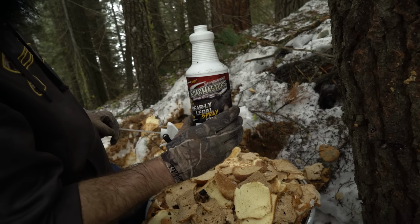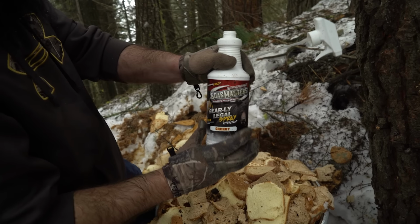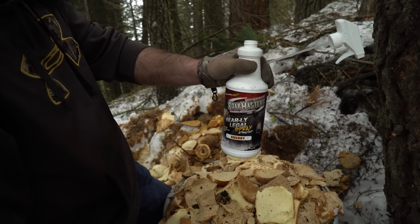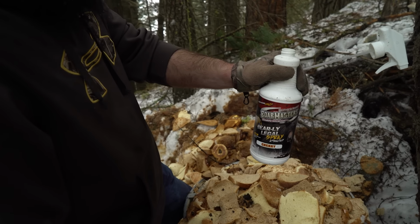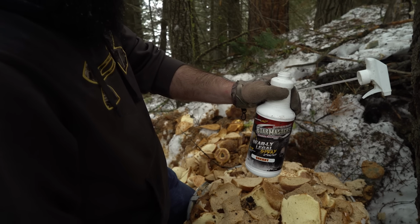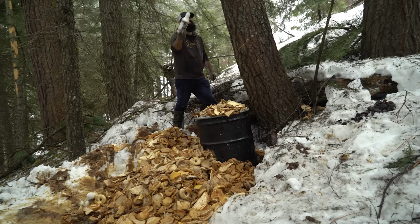So this is the Boar Master's Barely Legal spray attractant. This one's cherry scented, really potent, and the bears can smell it from a long distance away, so it'll pull them in. And once they start hitting this, they'll keep coming back for more. But this stuff's awesome.